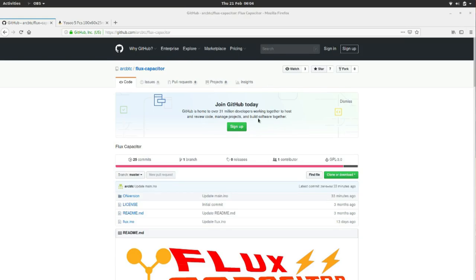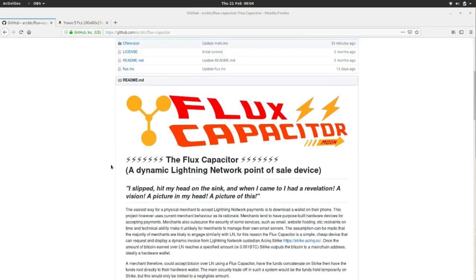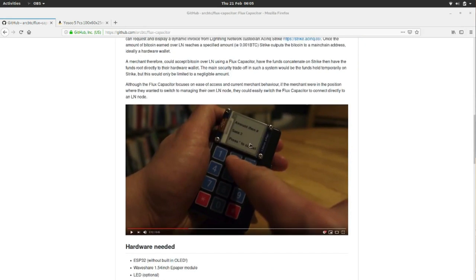Let me switch cameras here. Okay, so this is the point of sale device we're making today. It's a fork of this one. This is the original one, and originally it just worked in Satoshis because I was being a true Bitcoin devotee, a Bitcoin enthusiast, by not using fiat.